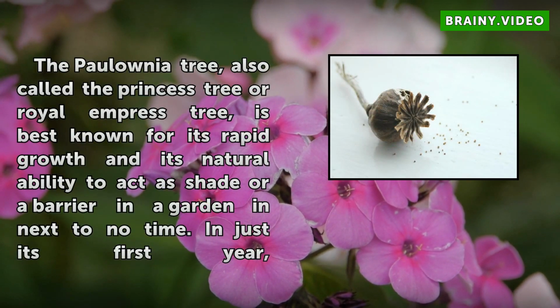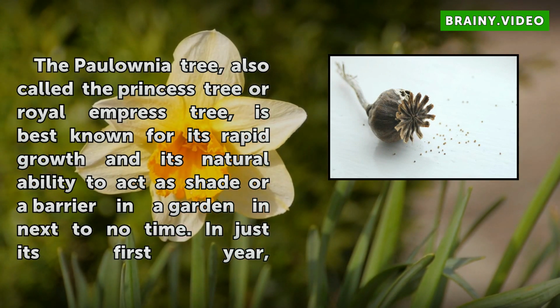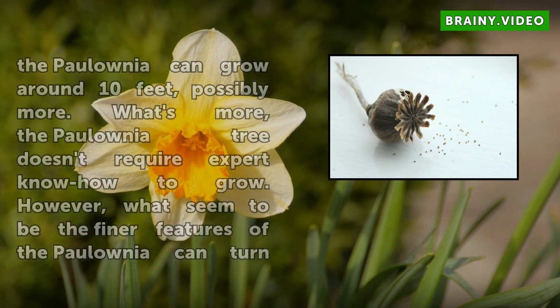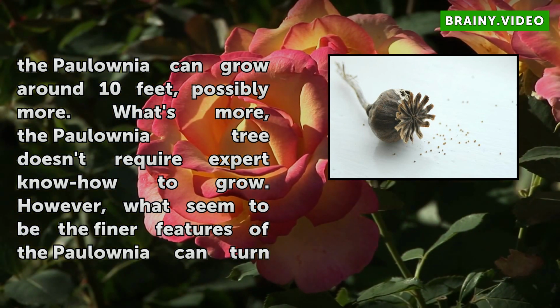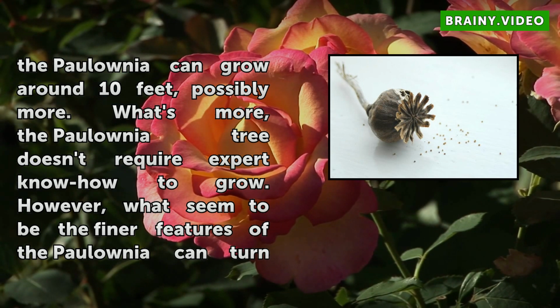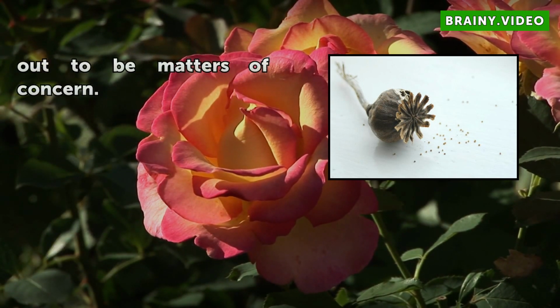The Paulownia tree, also called the princess tree or royal empress tree, is best known for its rapid growth and its natural ability to act as shade or a barrier in a garden in next to no time. In just its first year, the Paulownia can grow around 10 feet, possibly more. What's more, the Paulownia tree doesn't require expert know-how to grow. However, what seem to be the finer features of the Paulownia can turn out to be matters of concern.